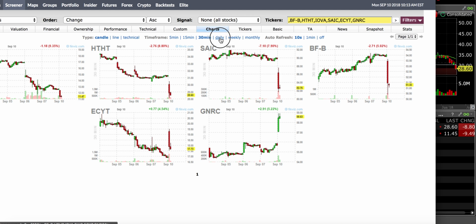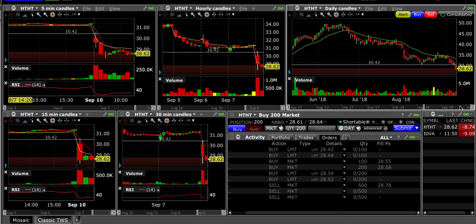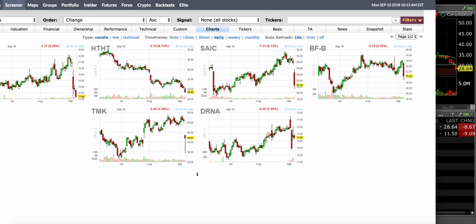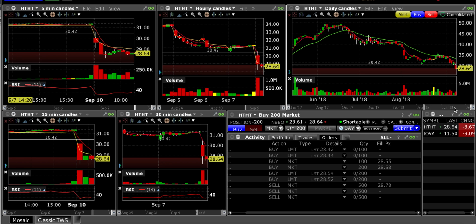30 minutes. So this is a Finvest Elite version, by the way, for somebody who's trying to figure out what it is. You can do different time frames, auto refresh, and so on, right? So you can put your scanners on and then it just refreshes by itself. Pretty good.